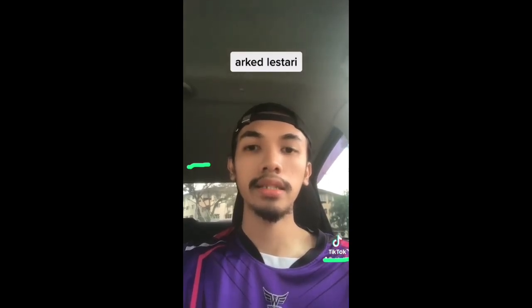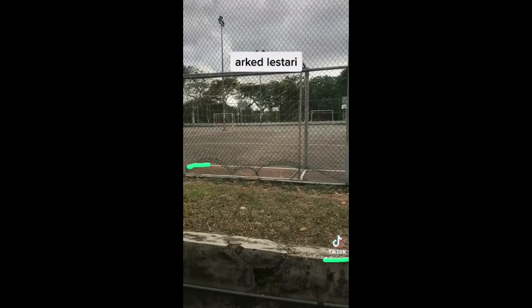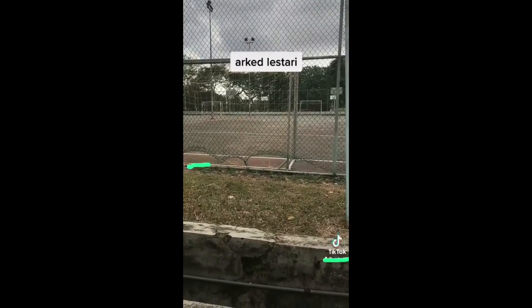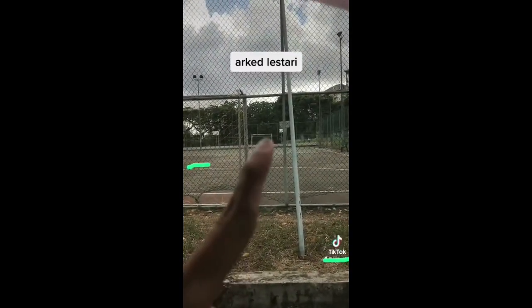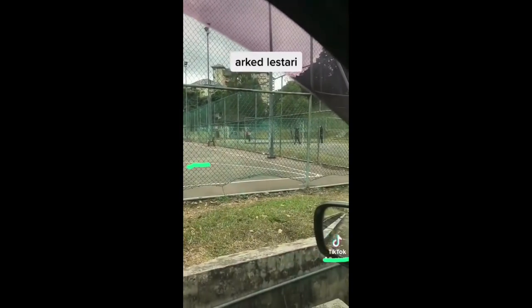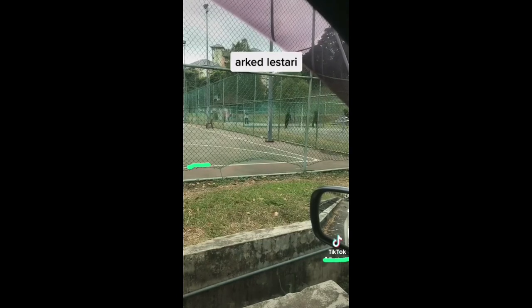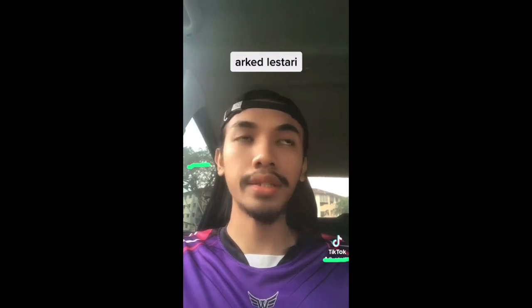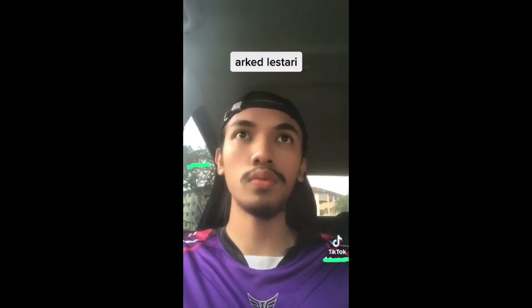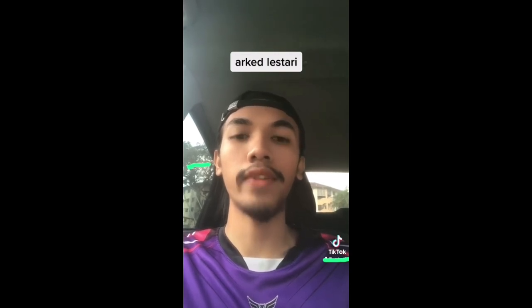Okay, other than that, right across from Arked Lestari, they also have some sports facilities such as futsal courts, basketball court, and also badminton court. It's actually a takraw court, but they used to play badminton, so let them. So I think it's quite convenient, because after you are done exercising, you can directly go to the arked to rest and have a drink with your friends.